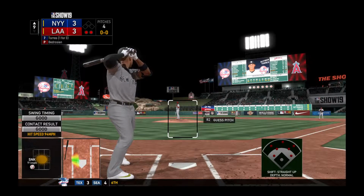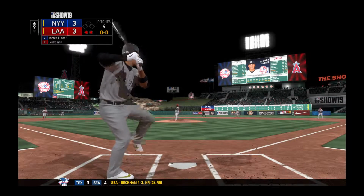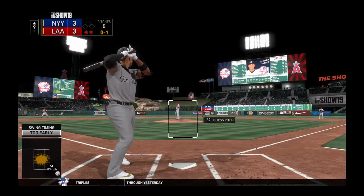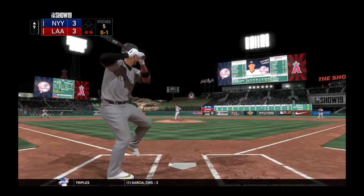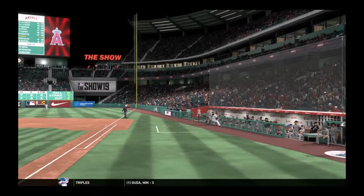Striding forward now is the DH, Torres. Lifetime in this matchup, just a couple of matchups, no hits in 2 at-bats. And not the greatest of starts to the at-bat as he reaches for one out of the zone for strike 1. Pops this one up. Brasino has a play, and he brings it in.